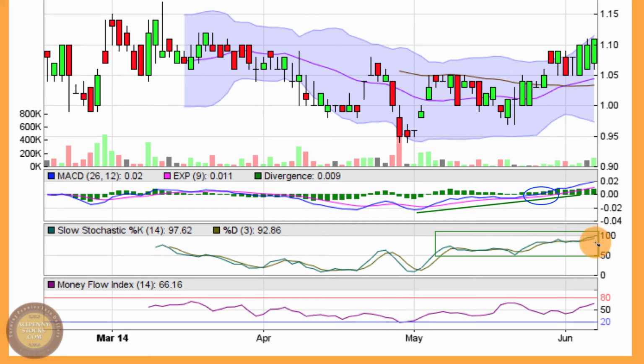Now up near 100. Yeah, that's an exaggerated level, but the Slow Stow moves very, very slowly, hence the name. And it can ride at exaggerated levels for a pretty long period of time. So just reaching that upper end is something that should make you maybe take a pause and look, but it's nothing to be too concerned about, like it's reached some oversold level or something like that. Right now it's just indicative of quite a bit of momentum in this chart.